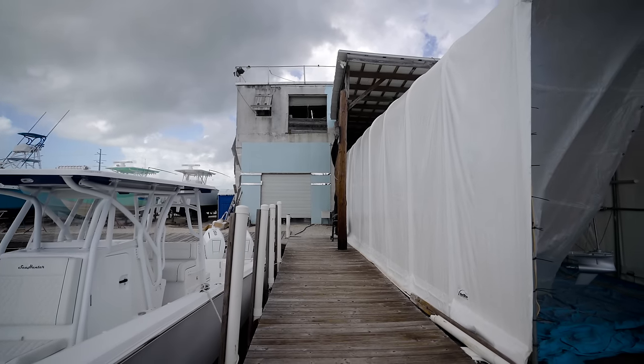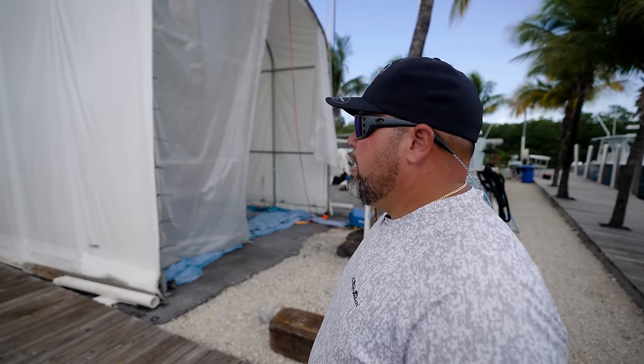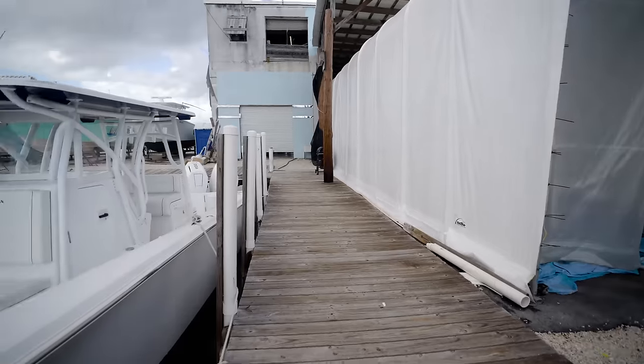What is going on in that building? That's what I want to know. That's the lower unit shop upstairs where the guys work on the gear cases and all that stuff. And those are the lower units they were working on here, right? After they're painted, they'll bring them up there and put them all back together.